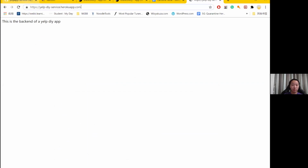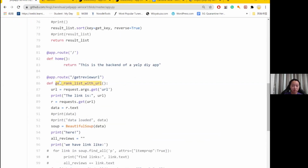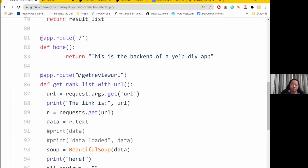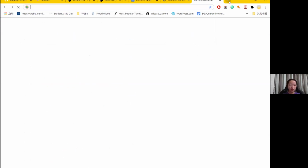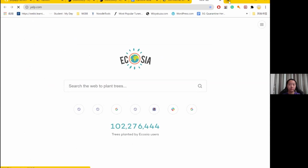And then if you see here, there's the app.route, and it's this get review URL. So to see the data, we can copy paste this into here. We just press enter. And at first it doesn't work because you haven't given it any parameters yet. That's because we need to select a restaurant that's currently on Yelp. So let's go to yelp.com.